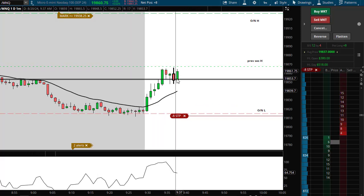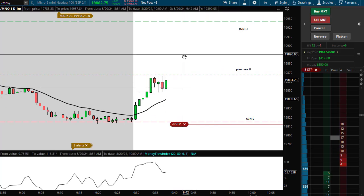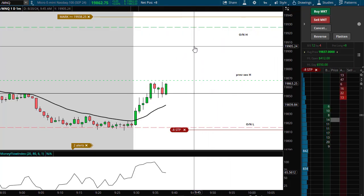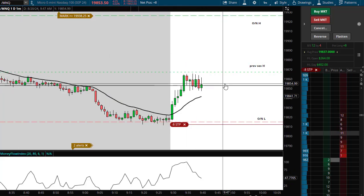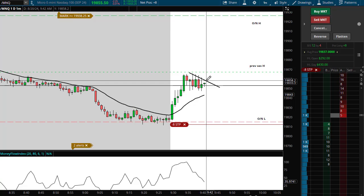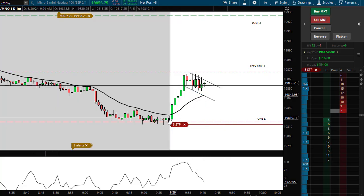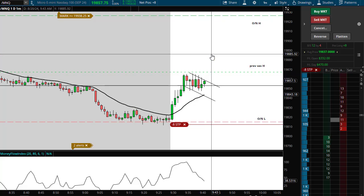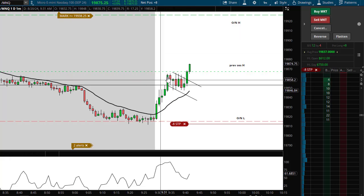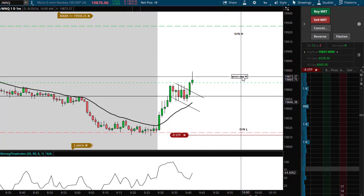Okay, we're holding this level very nicely. We just need to punch up above this previous session high break line. The next target is the overnight high break line. Okay, it looks like a bull flag forming here just under the previous session high break line. All right, here's the flag pole, and here's the flag. We'll see what happens. Okay, we just popped out of the bull flag. We're above the previous session high break line. Now we need to hold it.